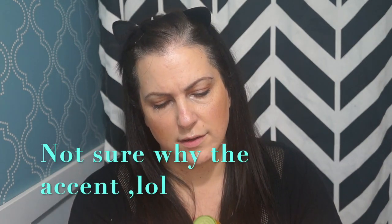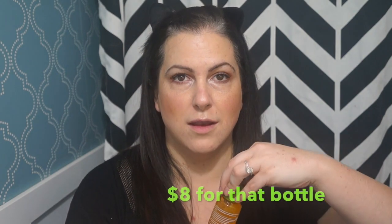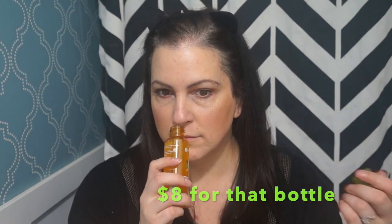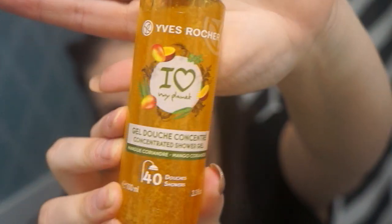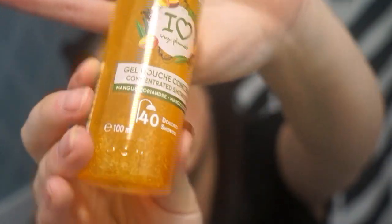So the next thing I have here is Yves Rocher, I Love My Planète, Gel Douche Concentrate, I'm reading the French word, concentrated shower gel, and this is in mango coriander. Love mango. Love it. I want to eat it. It's that good. So I guess I could show you down here what it looks like. It says it does 40 showers, so that's a really good size. So yeah, I will be using that.